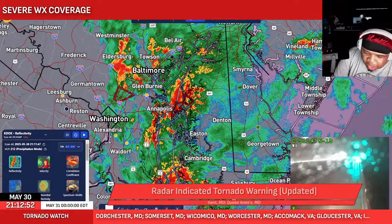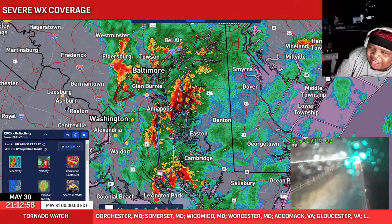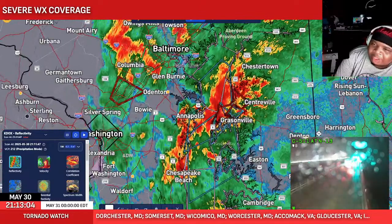The watch got updated. New information. This tornado warning has been updated. Yeah, that was just the update that we had just now. So sometimes the system runs a couple minutes behind, but we still have that there.